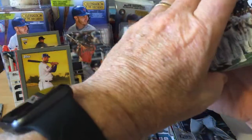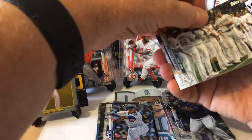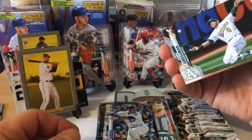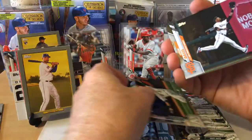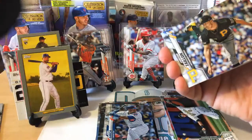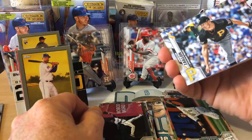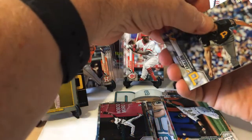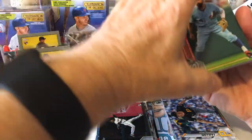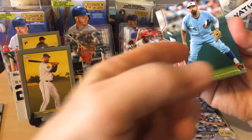Got some sideways cards now before we get our insert cards. Oakland Athletics team card. Robbie Grossman with the A's. Jalen Davis with the San Francisco Giants rookie card. Jameson Taillon with the Pittsburgh Pirates. All right. And then we've got Anthony Rendon with the Washington, it says the Washington Nationals.